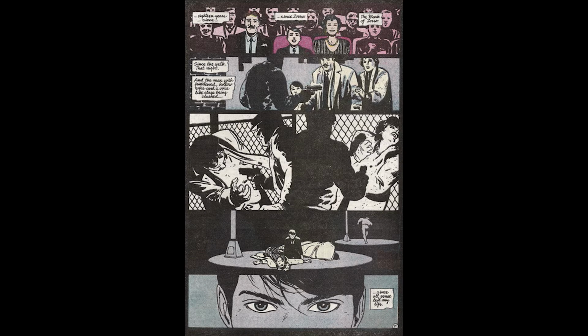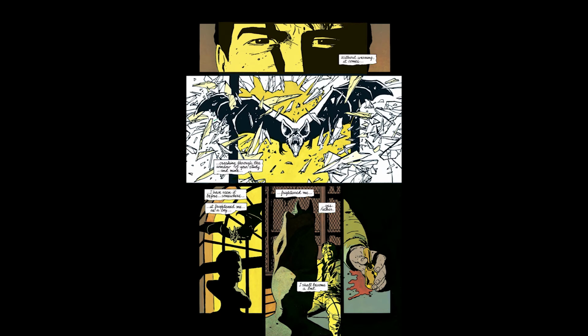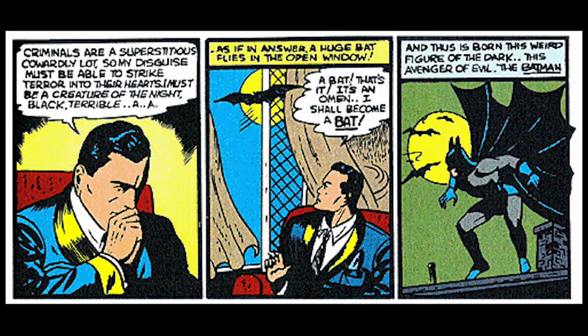You see him in the movie theater with his parents. You see them get shot. You see that iconic image of him standing in the pool of light with his parents. And we see young Bruce Wayne's eyes. And then as we turn the page, we see adult Bruce Wayne's eyes. And that's when the moment comes, which has been in a very early Batman comic as well.